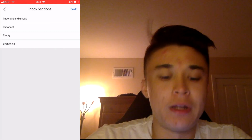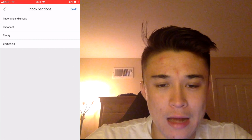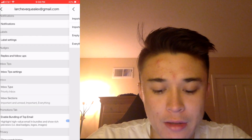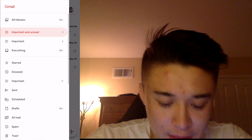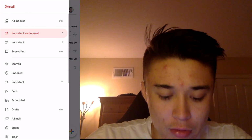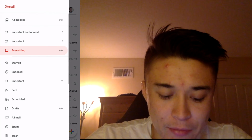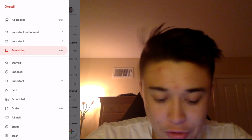So the first tab I use is the important and unread tab. Again, I'll show you what this actually looks like later. The second tab is just the important tab. The third one is empty, so no tab at all, and the last one is everything. So I save this, and I go back to my settings. As I said before, the four tabs that you choose will go right here. Important and unread, important, and then everything. As I said before, I chose the third tab to be empty, so nothing shows up there.